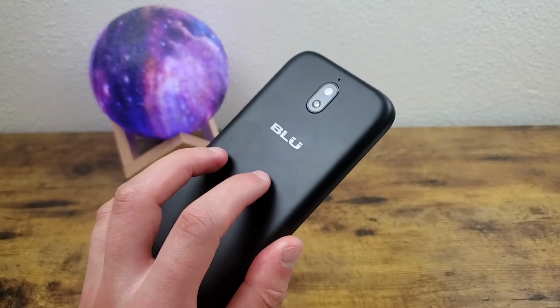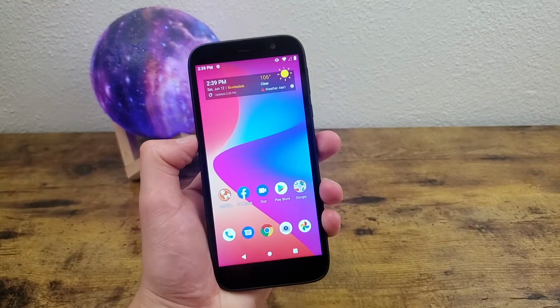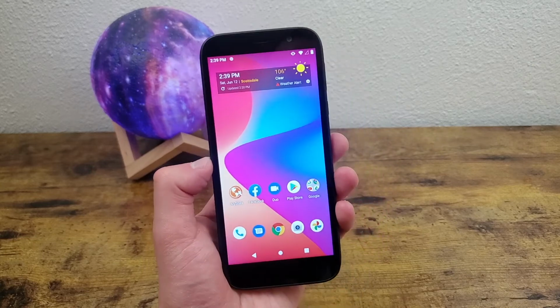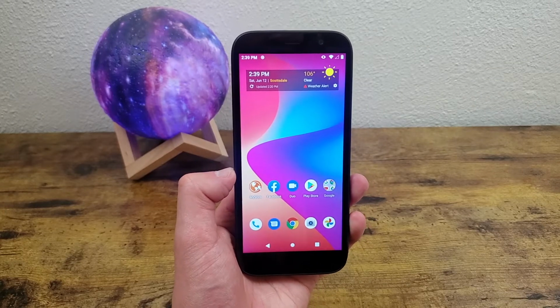The back of the phone has this matte material that feels nice to hold in your hand and doesn't pick up fingerprints too badly. Overall, the phone is really comfortable to hold and carry in your pocket, so despite having a smaller display, this could be a benefit if you don't like carrying a large phone around all the time.